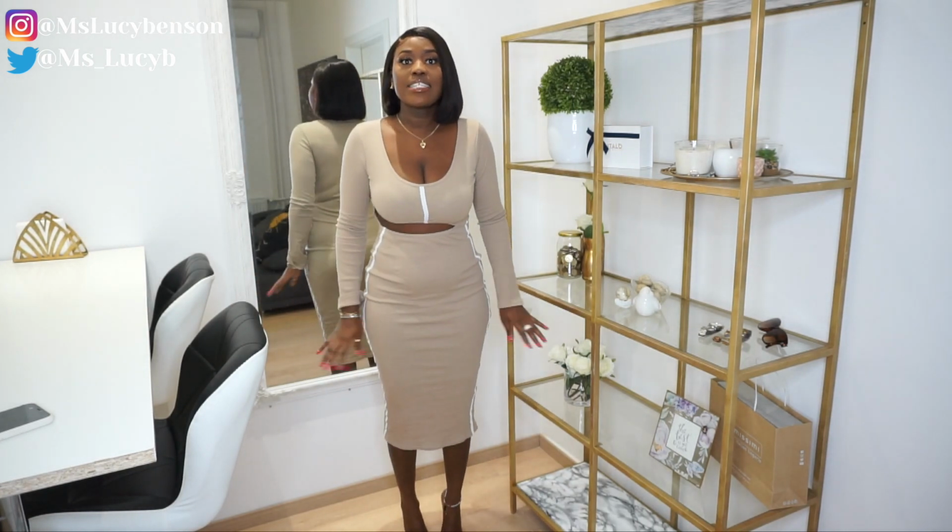That's the reason why it's so important to always read the description of the item that you're buying. Just know what type of fabric it's made out of, so you know if you could stick with your size, size up or size down. It actually is still a bit loose for me at the bottom because it goes all the way down.